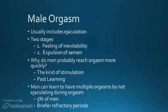Men can learn to have multiple orgasms by not ejaculating during orgasm. We'll be learning about this in our last chapter on sexual dysfunction. But about 5% of men can easily learn how to do this, and when they do, they'll have briefer refractory periods.